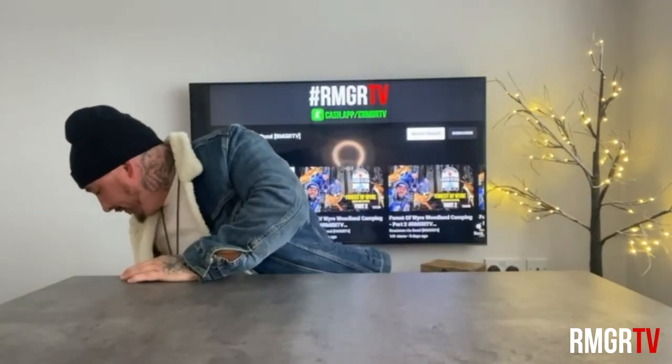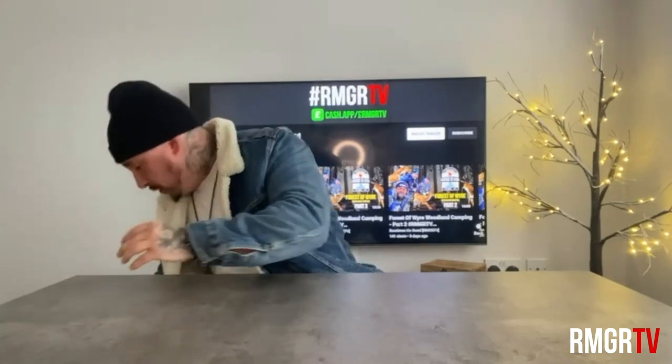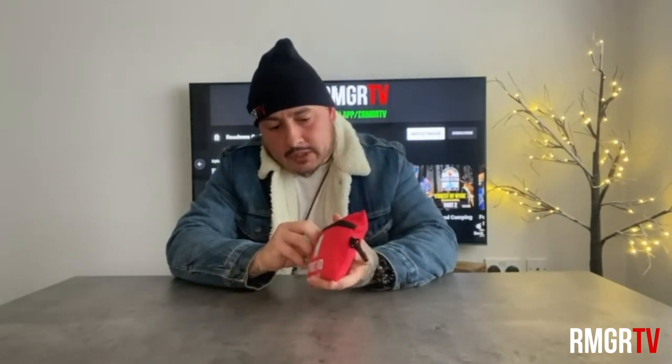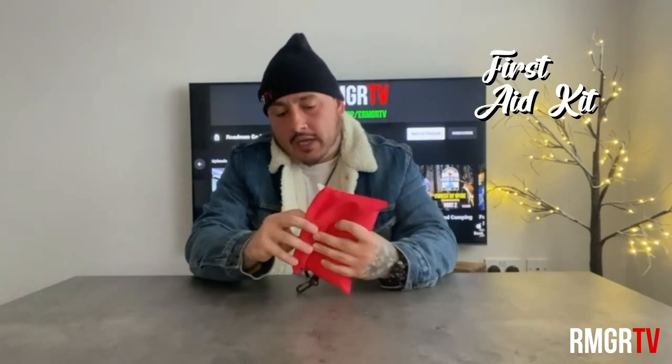So next item that I have, one of the important things that you should take with you when you go on a wild camp, is a first aid kit. So it's a nice little first aid pouch here. I've got a few items in there. So I've got a pair of tweezers there, which is for removing any kind of stings or ticks in particular.